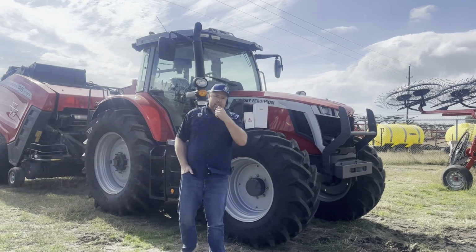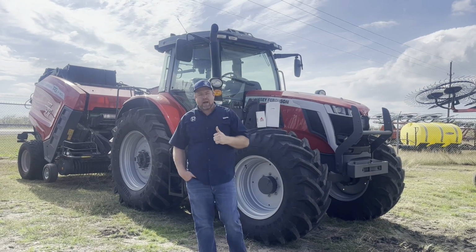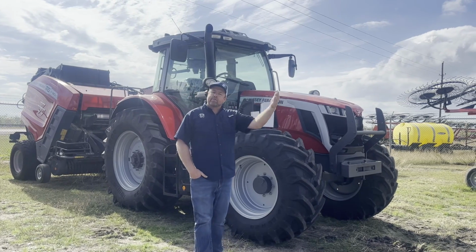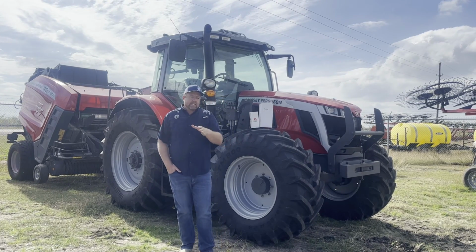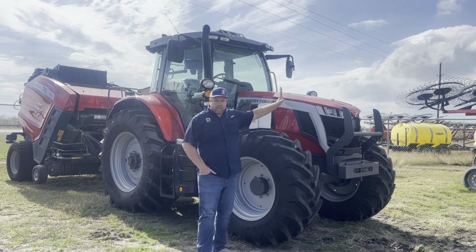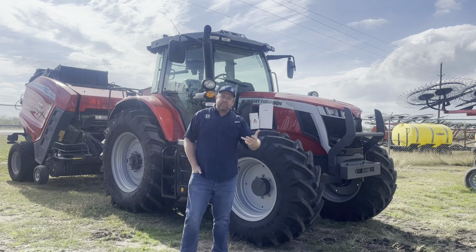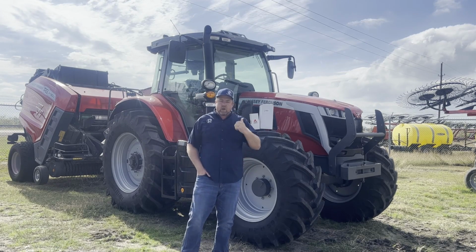I want to talk about something kind of new, that's kind of cool coming out for the S-Series Massey Ferguson tractors, on 2024 models and newer. It's pretty exciting that AGCO has come out with this. On all 2024 model S-Series tractors, they're including what they call MF Care, or Massey Ferguson Care Package, with the tractor.